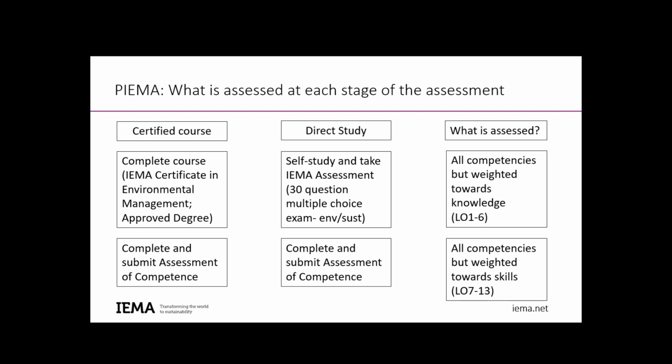And in this one, again, all competencies are marked and checked, but they are weighted towards the skills, because this is the part where you talk about how you've implemented that knowledge within the workplace, and this is your chance to give evidence to support the application. So it's weighted much more towards competencies 7 to 13, the skills: implementing environmental management systems, collecting data and analysing it. But obviously that has to link back a little towards the core knowledge as well, to show why and how it links back to the core and technical knowledge. So both parts of the application do assess all the competencies, but there is a weighting towards either knowledge or skills.